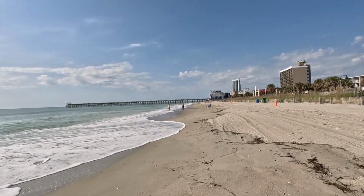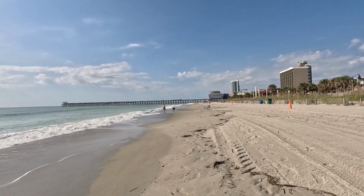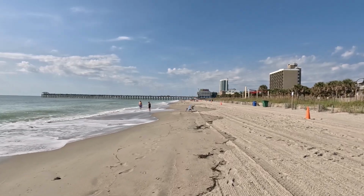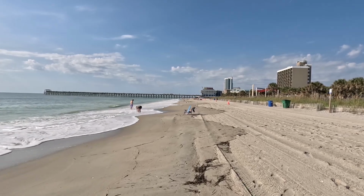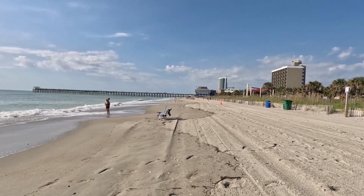crowds. So there are still people here. It is not empty. The hotels are not empty. There are still plenty of people here in October, but it is absolutely nothing like the summer, nothing like the big holidays like Memorial Day and 4th of July. It is much more chill. There is still traffic, there are still people, but it is much, much more relaxed.